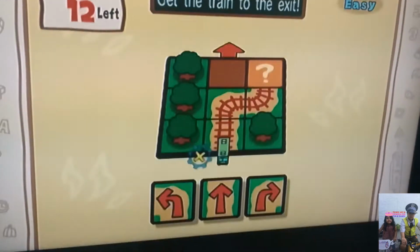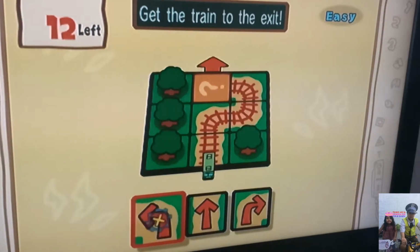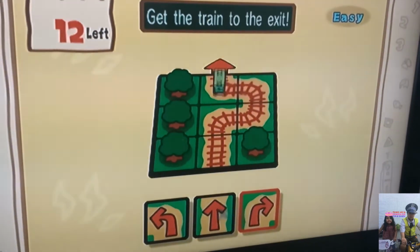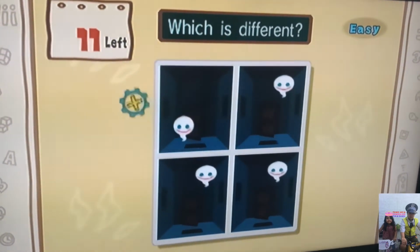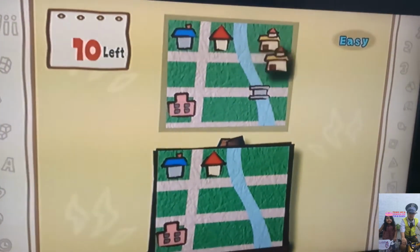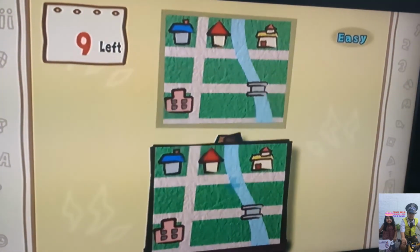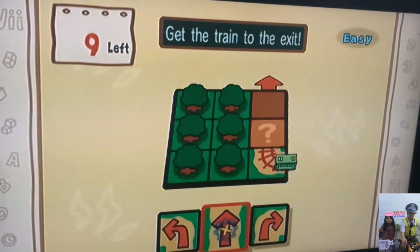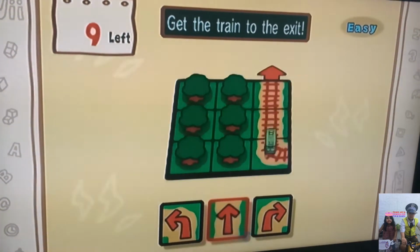The train is to go to the exit. First is this, and then that. The ghost is looking one way, which is this one. You have to match this. So the house goes there. The bridge goes here. This one's the easy one. This one you have to go straight, and then you go straight again.